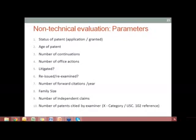Then the number of independent claims. If the number of independent claims is more for a particular patent, it means the patent has been covered in all aspects of the possible embodiments of the invention. So we can give more weightage if the particular patent in the portfolio has more independent claims.